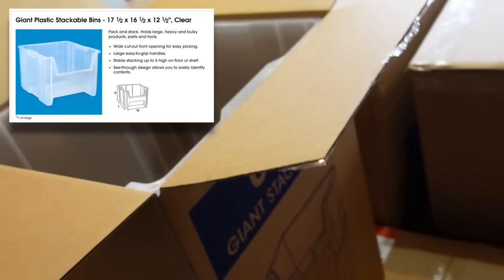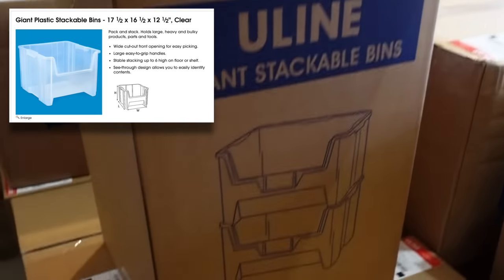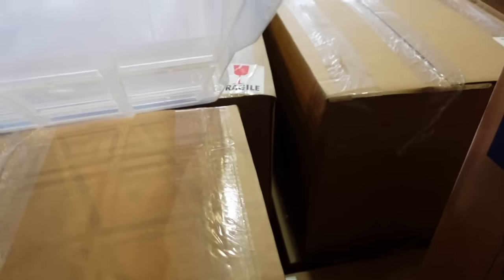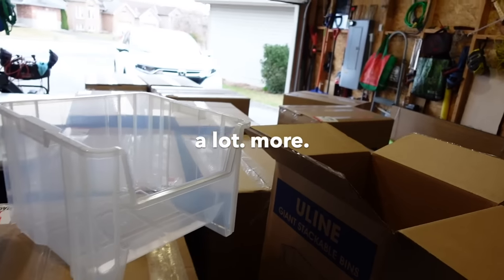Do you wanna see what one looks like? So it's just those plastic stackable bins. And yeah, me and Cindy are going to bring these downstairs. Oh, my hand. They're pretty sturdy, the weight. Basically what I already have downstairs, but we want more. A lot more.